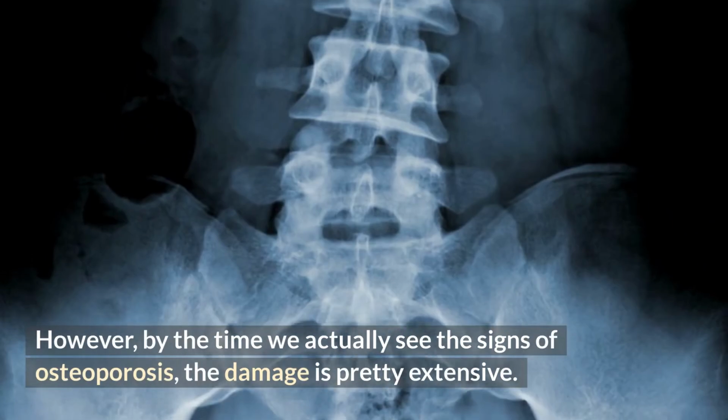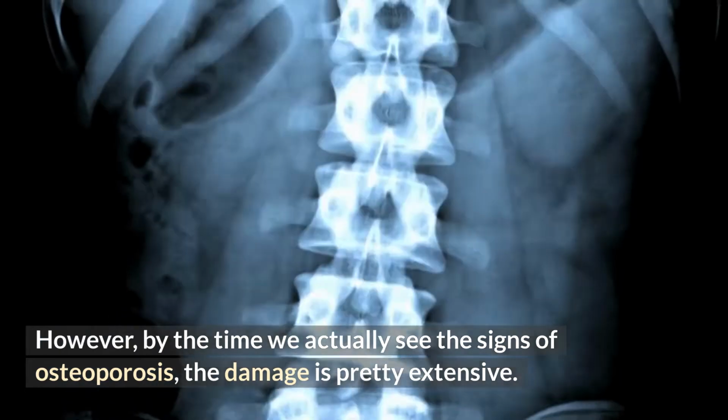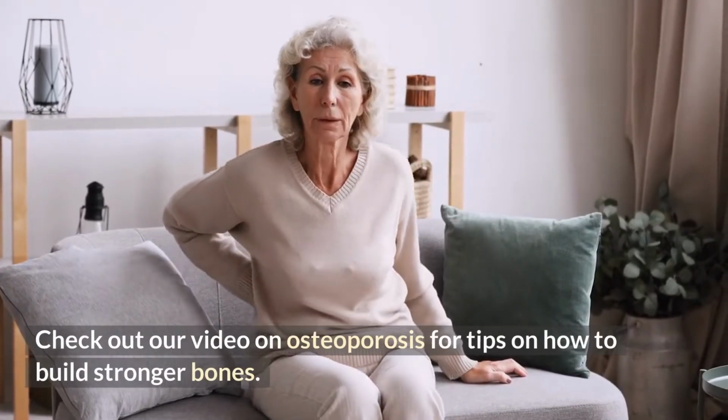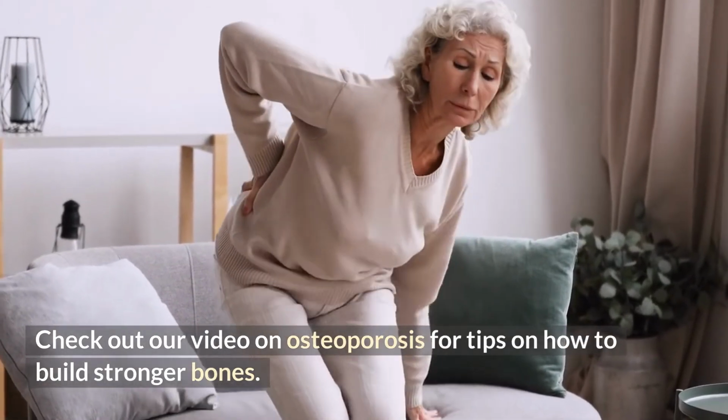However, by the time we actually see the signs of osteoporosis, the damage is pretty extensive. Check out our video on osteoporosis for tips on how to build stronger bones.